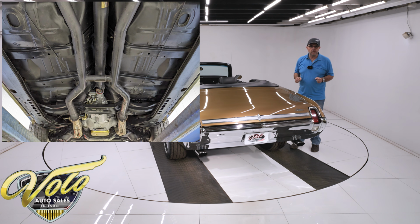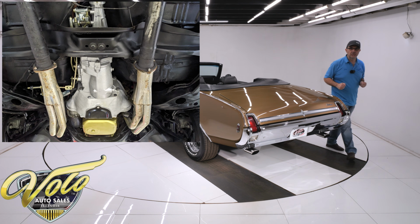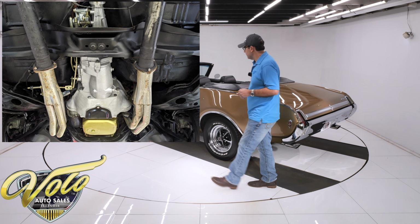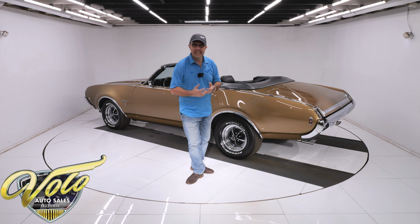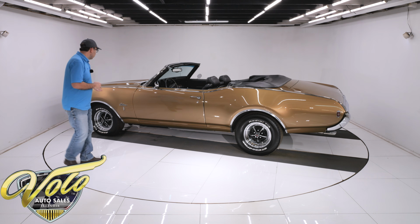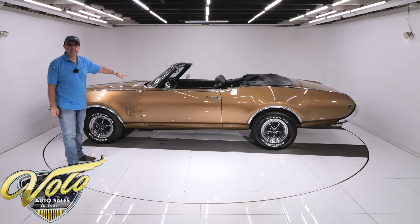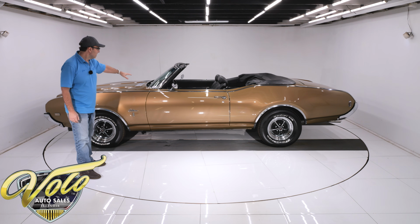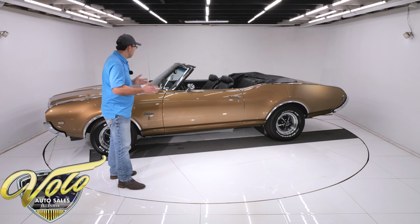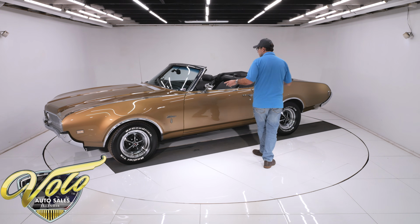The fuel system was replaced. Got a nice sounding dual exhaust. You'll hear it towards the end. Flowmaster mufflers. Nice cam. It's got that nice sound to it. Perfect sound. You look up at the motor, it's spotless. The transmission was all just redone. The Muncie M20 close ratio 4-speed, all the linkage, all of that was just put in the car. It's all fresh. The drive shaft was rebuilt.